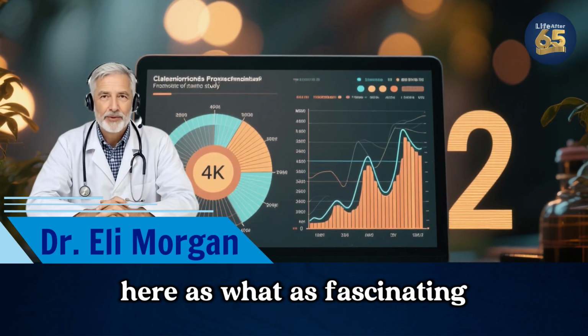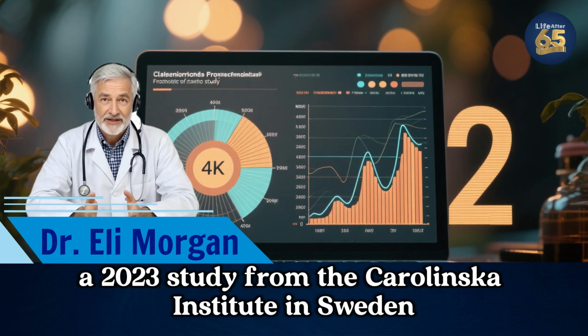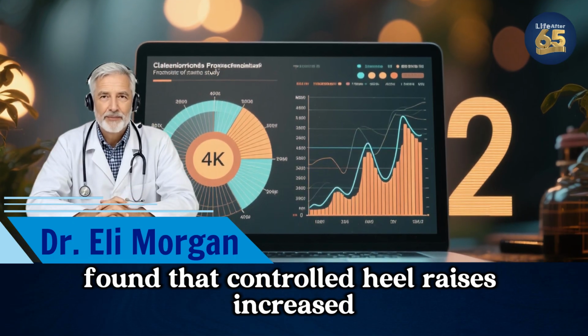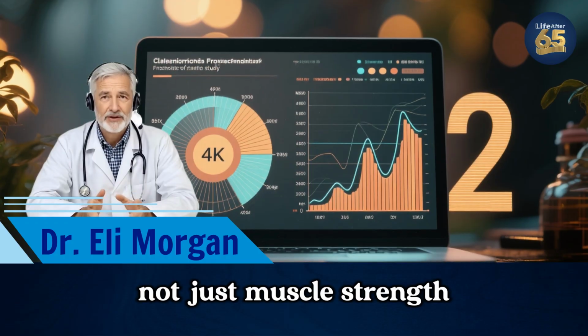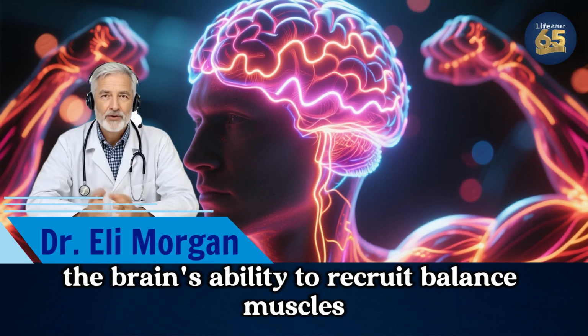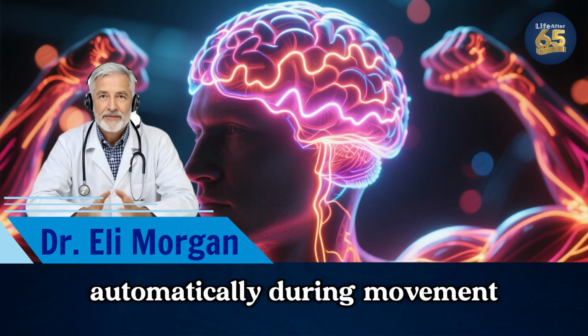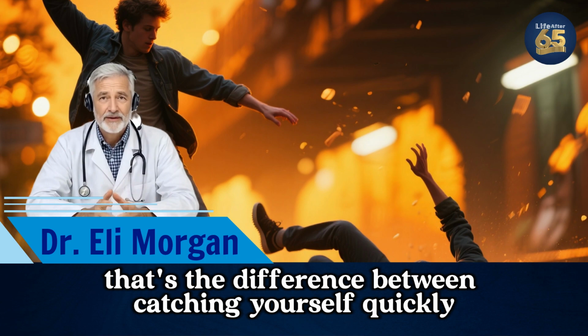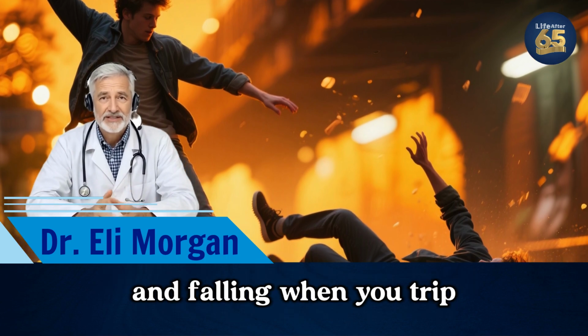Here's what's fascinating. A 2023 study from the Karolinska Institute in Sweden found that controlled heel raises increased not just muscle strength but neuromuscular coordination, the brain's ability to recruit balance muscles automatically during movement. That's the difference between catching yourself quickly and falling when you trip.